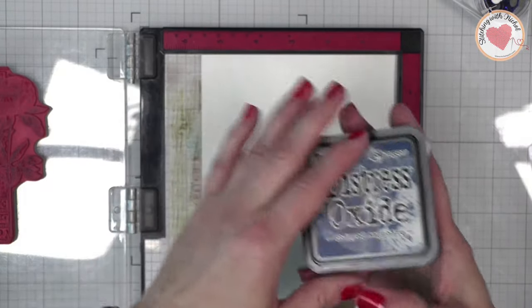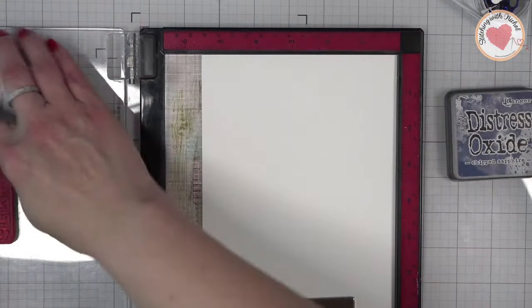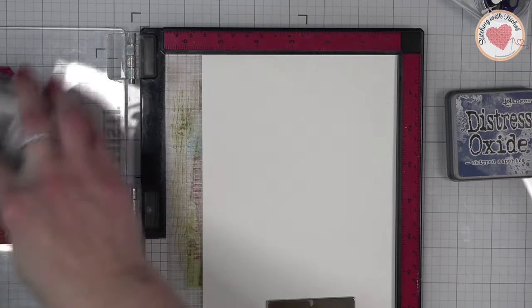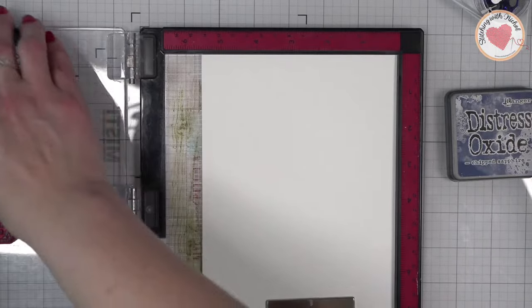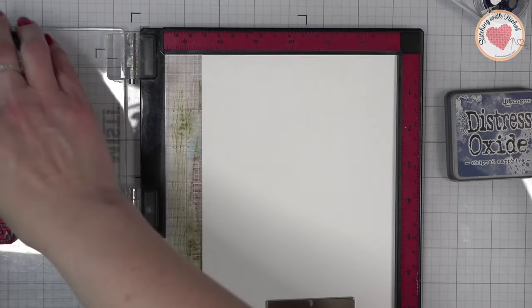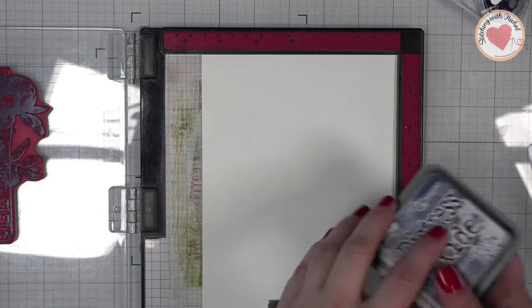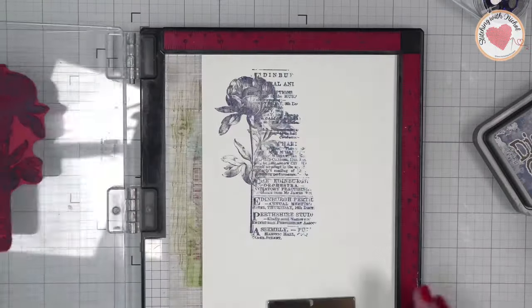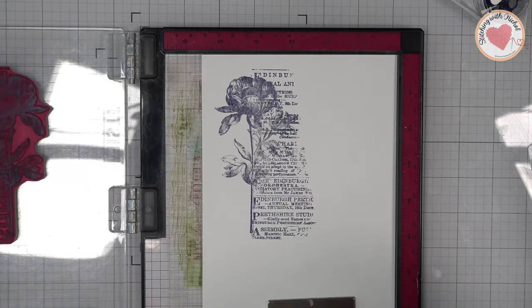So we're going to go back with our chipped sapphire in this Botanic Collage flower, and I'm going to ink it up with this dark color. Now, the great thing about these dies is it's not going to die cut all of the text. I'm going to stamp that again.